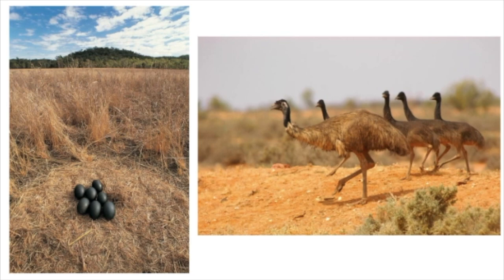Emus are champions of paternal care. After helping to prepare the nest of trampled grass on the ground, the female will lay 5 to 15 large, dark green eggs, then promptly wanders off. Daddy emu then stays with the young for 2 years, defending them and teaching them how to find food. While they walk and forage, they softly whistle to each other. Emus can live 5 to 10 years in the wild.